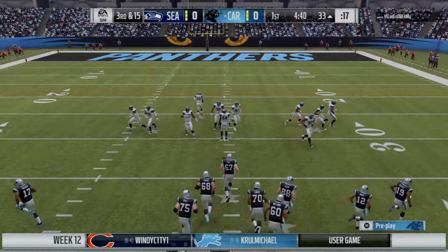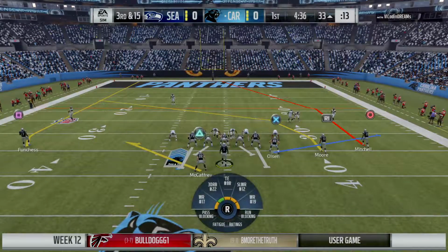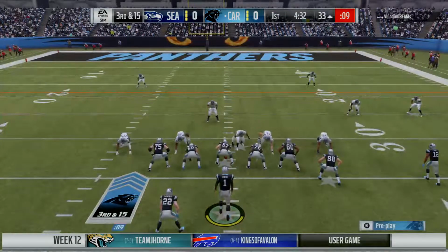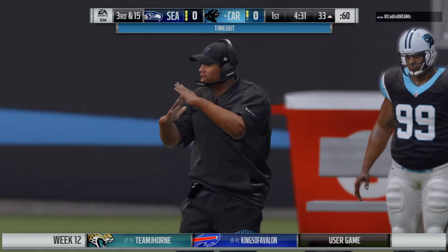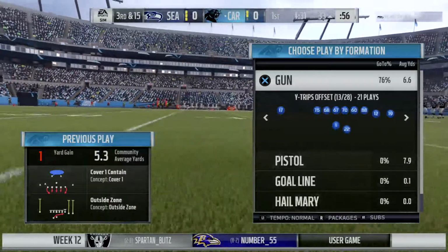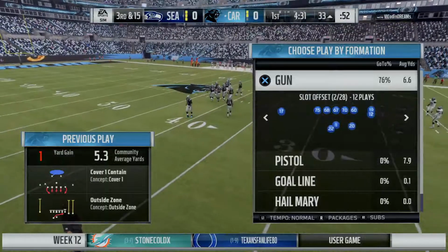And on 3rd down, a nickel formation here defensively. Now with the play clock about to expire, we get a whistle and a timeout. They'll have 2 remaining as we step aside here in this first quarter.